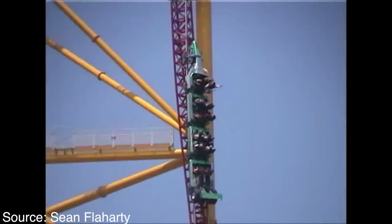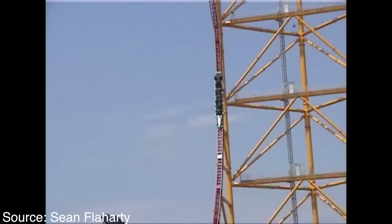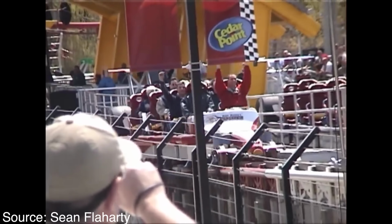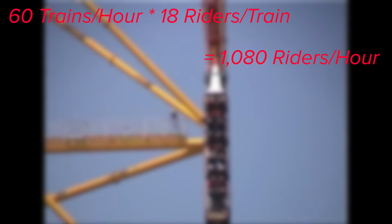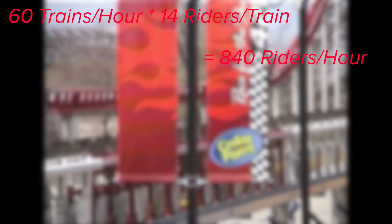Each car of the train weighs 1 ton or 2,000 pounds, and this would help to lighten the load on the hydraulic launch motors, which could increase reliability. Dragster actually temporarily ran like this during the 2003 season before the ride officially opened to the public. This move would also drop each train's capacity to having 7 rows, or 14 riders each. In effect, the ride's capacity would drop from 1,080 riders an hour to 840, which is much better than 600. Dragster is still a very popular ride and needs all the capacity it can get while operating.